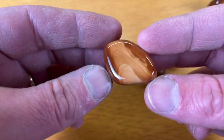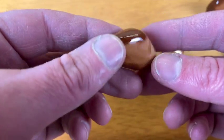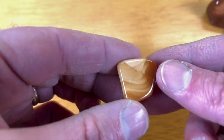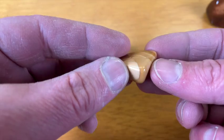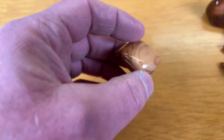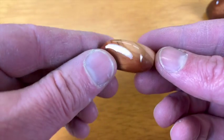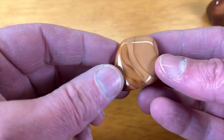So I do have some before pictures of this, and I will try to match it up for the slideshow, but I ground so much off this I don't know if anything's going to actually match. But I'll show you a couple before pictures, whether they match up with these or not. Here's a nice piece. Cool stuff.